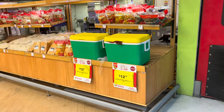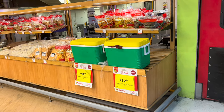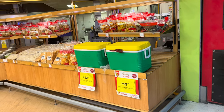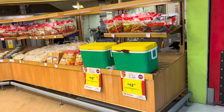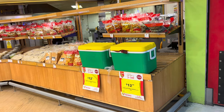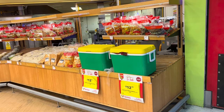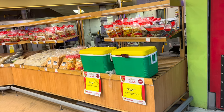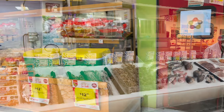Those coolers that you see there, anytime you see those in a grocery store, there are fresh made tortillas in there. And these are corn tortillas, and they have white corn tortillas on the left. And it's 12.90, so that's about 60 cents, I guess, thereabouts, for 1 kilogram. So that's almost like 2 pounds worth. And it's a big package of tortillas, and doesn't get any fresher than those. The coolers are not to keep them cool. The coolers are to keep them nice and warm.